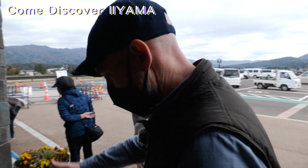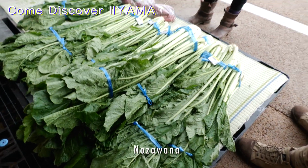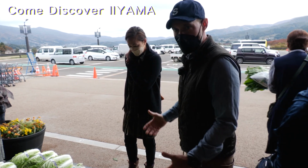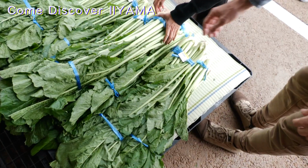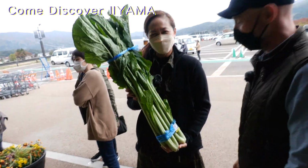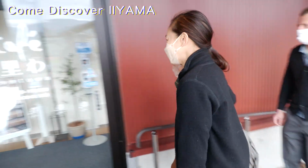So this is like the larger versions of the Nozawana that we saw in there. People pickle them and eat them all winter because, of course, it's really snowy here, long winters. So to get the vegetables in the winter, it's sort of pickled vegetables like this. It's this big. Check out the cafe, which is just in here.